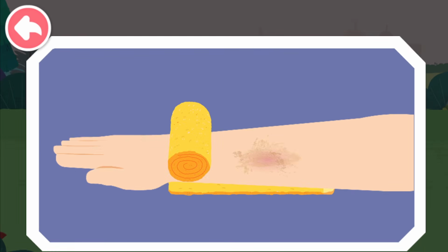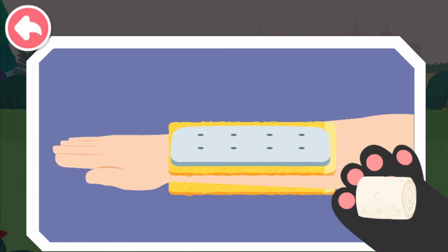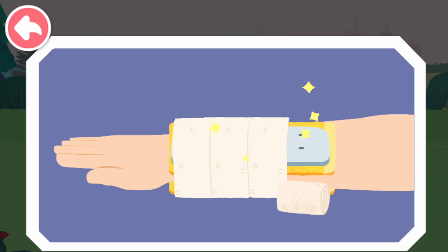First, protect the arm with a soft cloth. Then choose a magazine. And finally, secure the arm with a bandage. Be careful not to wrap it too tightly.